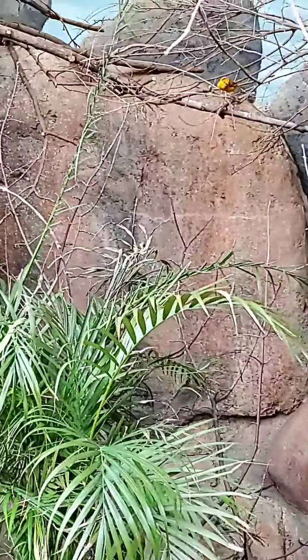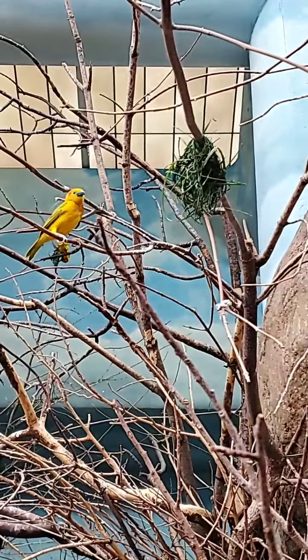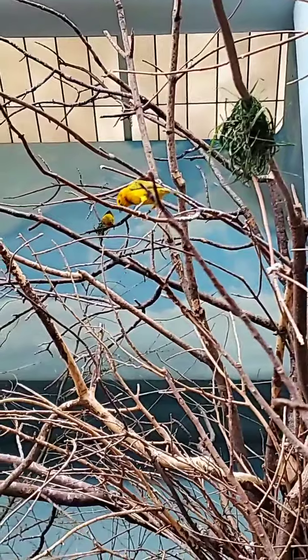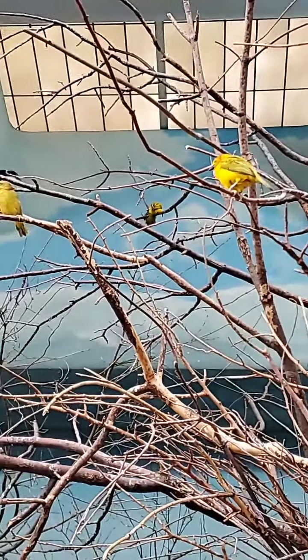Our oldest bird that we have in this flock is 21 years old. They can live 15 to 20 years. Our oldest male is about 21 years old. And actually his name is Chandler. So our original flock of birds that came into this exhibit were all named after Friends characters. So Chandler is our oldest male that we have.